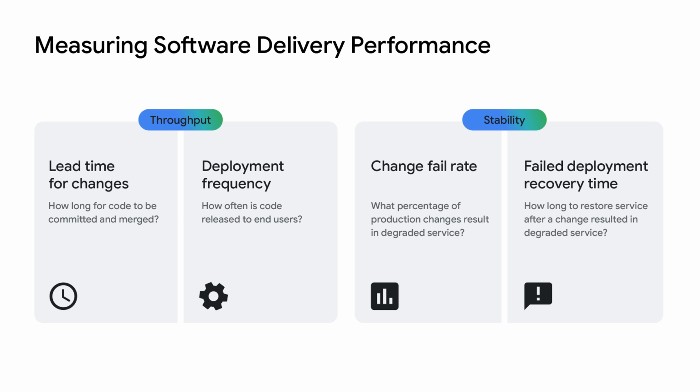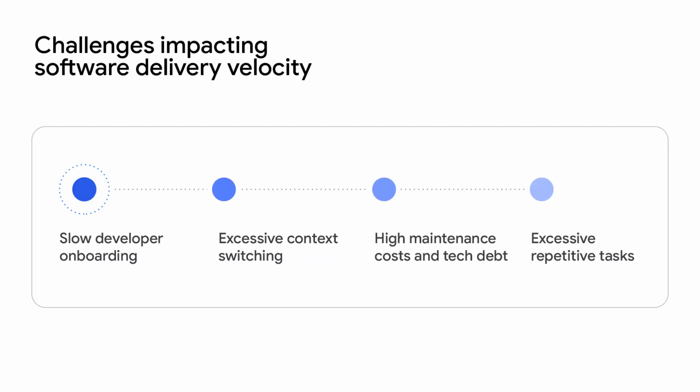Our research shows that teams that take less time to merge committed code and release code more frequently to end users perform better overall. Thinking about reliability or stability, we try to optimize for reduced fail rates and reduced recovery times. Again, our research shows that teams that drive these numbers down tend to perform better all around. Performing well on these metrics leads to better results for end users too. So we want our agents to contribute to these specific metrics.